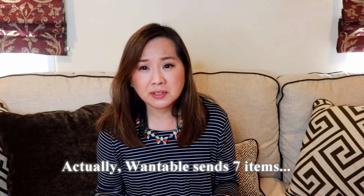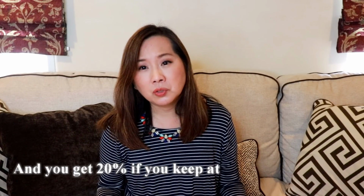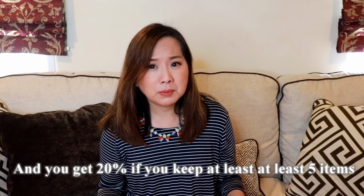So if you're not familiar with Wantable, it is another one of those styling services very similar to Stitch Fix, where you have a personal stylist select 5 items of clothing based on a style profile that you complete online. But with Wantable, you have 5 days to decide what to keep. And also, if you do keep all 5 items, you get a 20% discount.